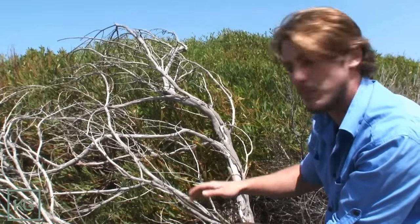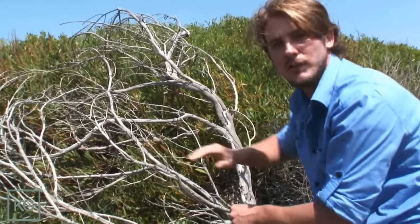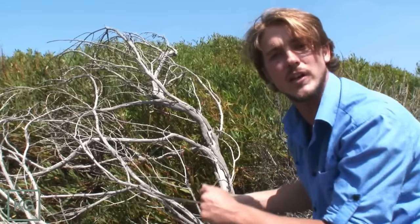And I almost didn't even see him. Walked right past him and he's just absolutely camouflaged. And you can see he just darts off. If I didn't move quickly, he would have been gone. So they don't really come out to try and get you. They get away as quickly as possible.